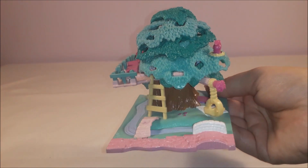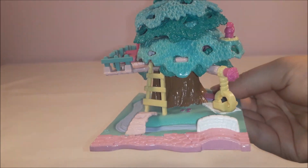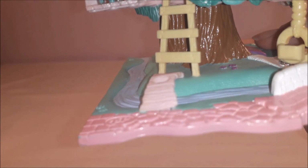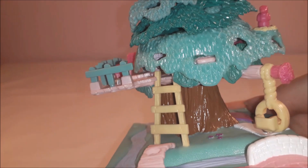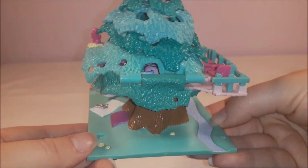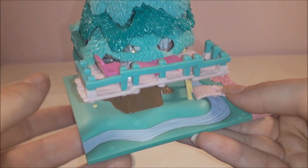So this is like a 3D set, taking the form of a tree on a grassy base, and we've got all these layers of different coloured leaves, and a little bird in the tree here. On the base we've got a stream with a bridge across, leading up to a ladder going up into the treehouse. Got a picnic blanket, little flower detail there, and the stream runs from the back here.